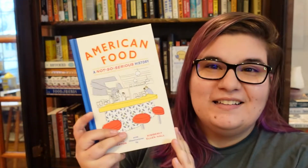Now, when you think of the hamburger, there's probably nothing more Americana besides apple pie than the hamburger. So the next 2 books are recommendations on the history of a hamburger, but in the context of American cuisine. You can start with American Food: A Not So Serious History by Rachel Warden with illustrations by Kimberly Ellen Hall. This is a captivating little book, and it's a surprising tour in American food in all of its charm, variety, and occasionally dubious lore. I love this book.